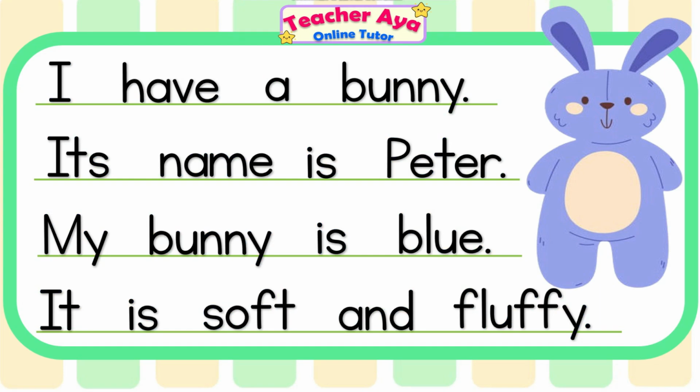Again, I have a bunny. Its name is Peter. My bunny is blue. It is soft and fluffy. Your turn to read, children.